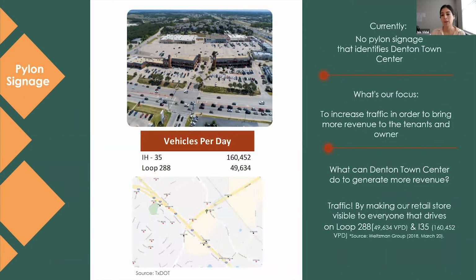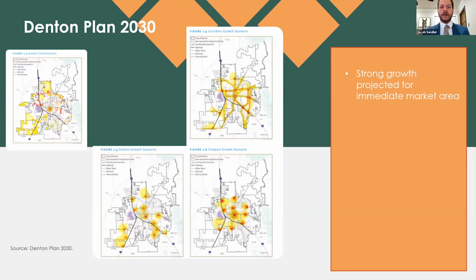We need traffic. Please keep in mind that right now we have 160,452 vehicles per day that drive on I-35. With each of these, they are different projection models that all show growth in our area, which is very good for us going forward, especially over the next 10 years.